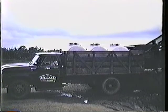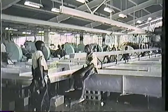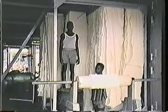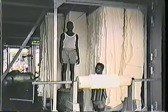And this is the tank truck that gathers up the rubber in the plantation. And these are the vats where it's processed and made into raw rubber. This is a pile of raw rubber outside the plant, and it's sliced and put on rolls. These rolls look like big rolls of paper towels. Here the workers are cutting it, hanging it up to dry, and then it's baled and shipped out.